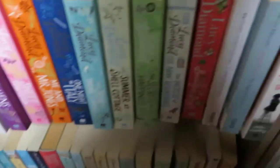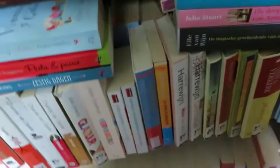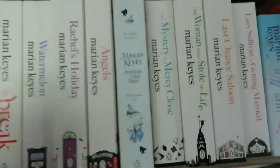Here we have Lucy Diamond and Helen Fielding, Bridget Jones. And behind it we got some Cathy Kelly and a variety of other ones. Here we have Veronica Henry. The lighting is not that great here. Sarah Webb. And behind it we have some more chick lit rom-com books that are more about glamour and stuff. It's by a few different authors. Here we have Marian Keyes.